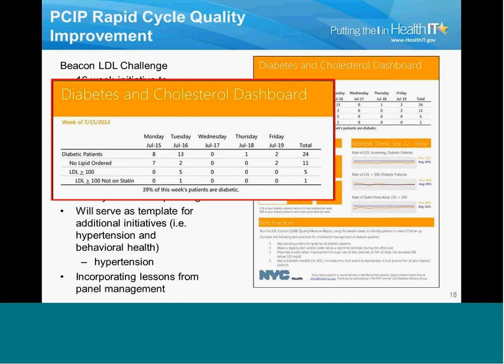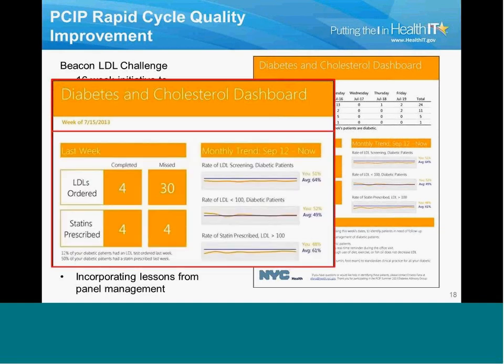So in this report, it is prospective, and it highlights opportunities for care in addition to showing them their performance. Another section to highlight on this dashboard is last week. We compare the practices' ordering and prescription habits for the last week by saying, for the opportunities that you had, how many were completed and then how many were missed.